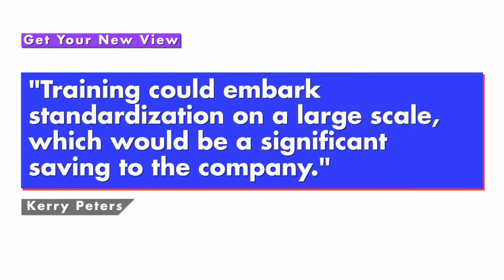They certainly came up with a lot of concrete process improvement stuff, but the biggest thing that came out of this was that they realized that they could embark on some standardization on a large scale that would be a significant savings to the company. So based off of this training that they did with this group and the fact that they had their takeaway summit where they documented and really workshopped how that learning would be applied in their organization, they embarked on a whole new venture of things that they're doing that we were lucky enough to be involved in, where they began to standardize process across their company and across their global divisions.